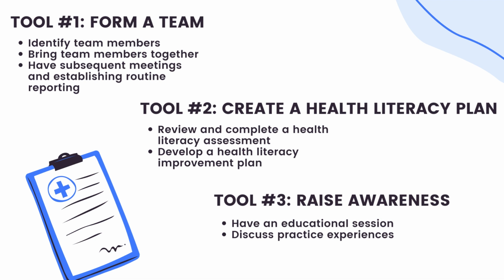Tool number two is to create a health literacy improvement plan. First, you'll want to review and complete a health literacy assessment. You've already completed this assessment prior to today's training. Collect assessment data, discuss responses, and discuss opportunities for improvement.